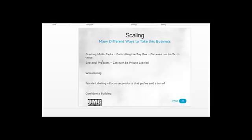Another way to scale, again, is private labeling. This can become extremely powerful if you focus on products that you've sold a ton of through wholesaling or retail arbitrage. What I basically mean by that is some of my best products have been products where I sold other people's brands. I either acquired them through wholesaling or retail arbitrage, and it could have been a seasonal product or something like that, and I realized, wow, these sell super well.